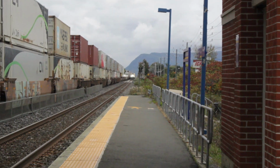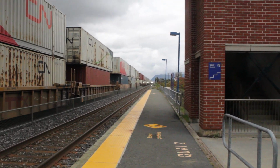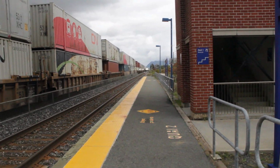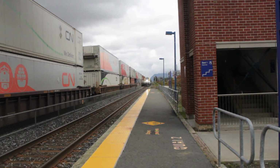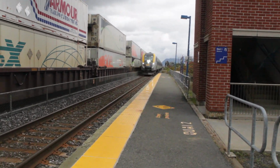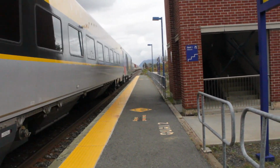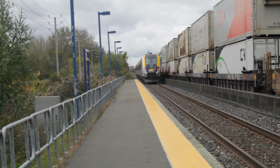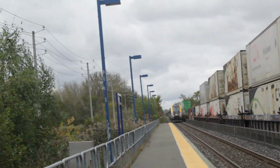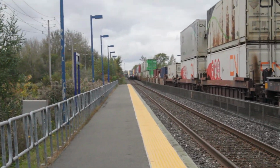Hopefully they sound the horn for us. Comes from Quebec City, new train set. Train number 35, Via 35. Much cleaner, much more efficient than the older ones, and way less noisy, so really nice. Alright, CN's moving back again, going back to speed.